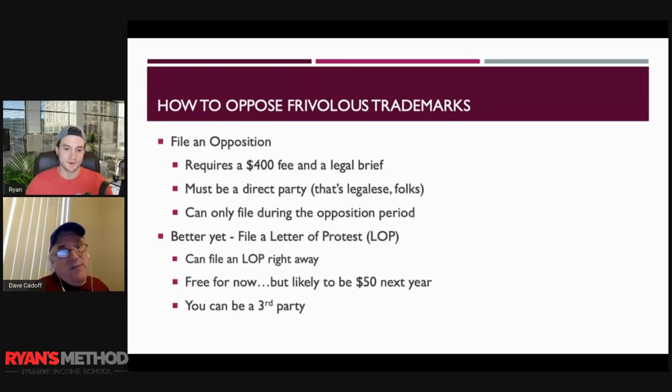Yeah. And you have to be a direct party, although that is not that hard. It's a low bar of entry, right? You can pretty much establish yourself as, it would harm me if this goes through. That's what a direct party is saying. In legal terms, I think it's a second party. The first party is the trademark applicant. Okay. All right. The USPTO is pretty lenient about being a second party.